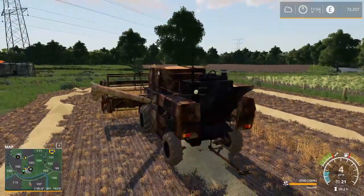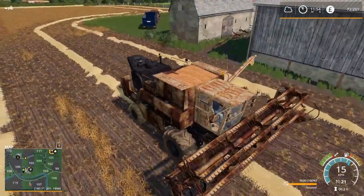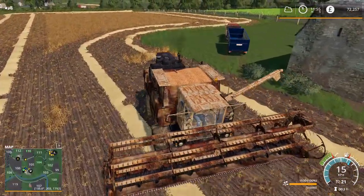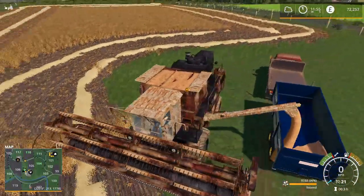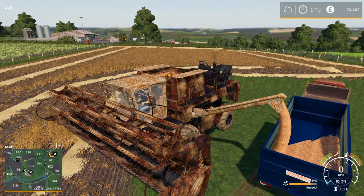Well, there we go. We're full up already. Even on this little field, we've gotten completely full. Very nice. Very nice indeed. How much? Well, this little trailer's not gonna cut it. It's not gonna hold everything that comes off this field. I can tell you right now.